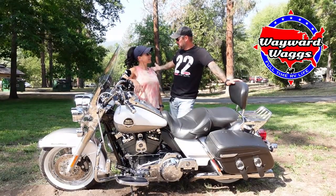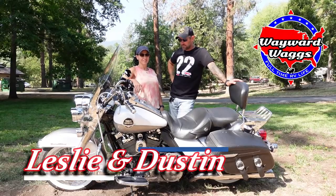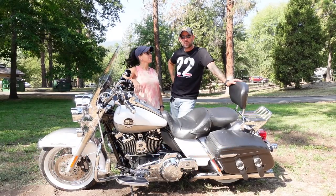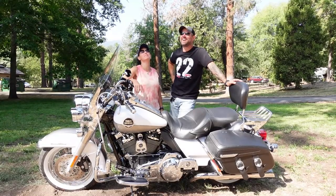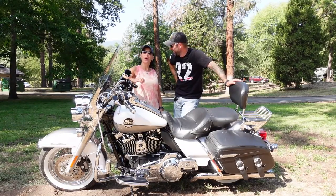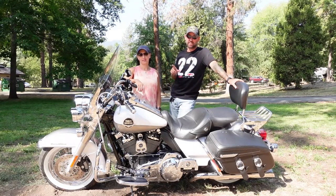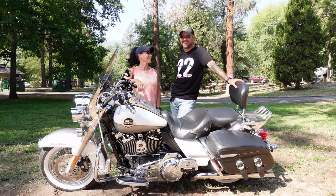Well, there it is. There's the reveal. Yeah. It's a 2009 Harley-Davidson Road King, and Leslie made me get one that would match the RV. I did not make you. It just so happens to match. Well, we're going to tell you all about it here in a couple seconds. Stick around, but first, let's ride. Okay.